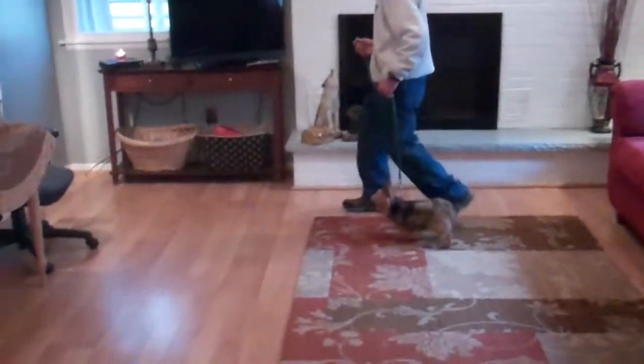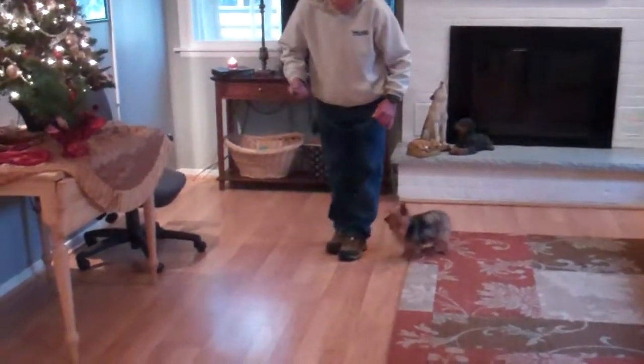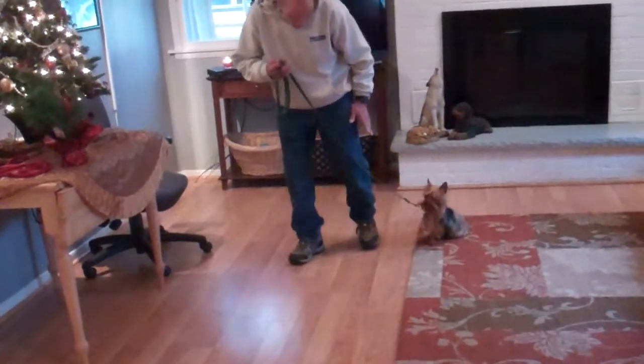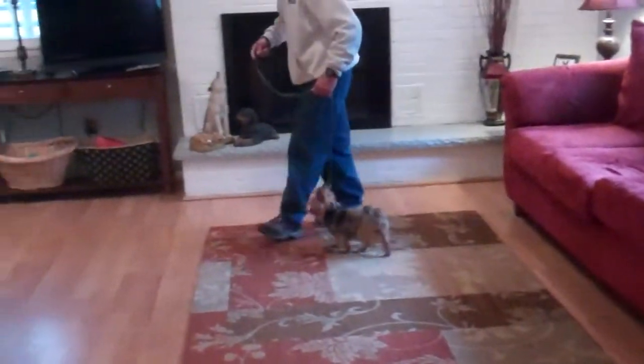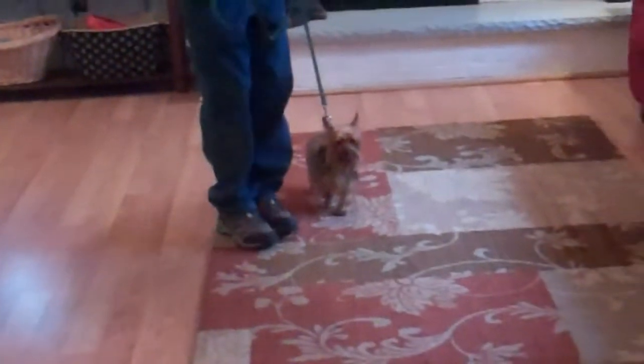She's done really well with her obedience training. She's a smart little girl. She's sweet. We have fallen in love with her, so take good care of her for us when you take her to Miami.